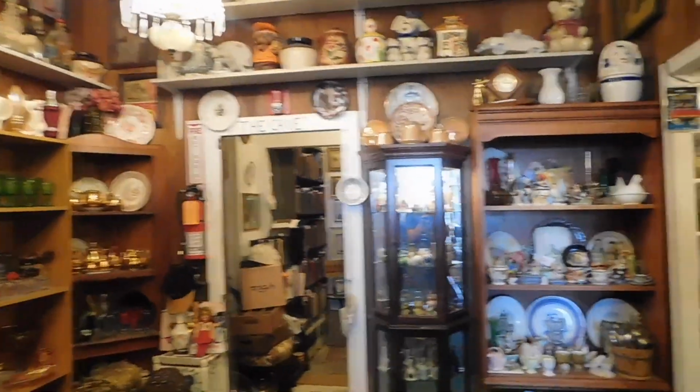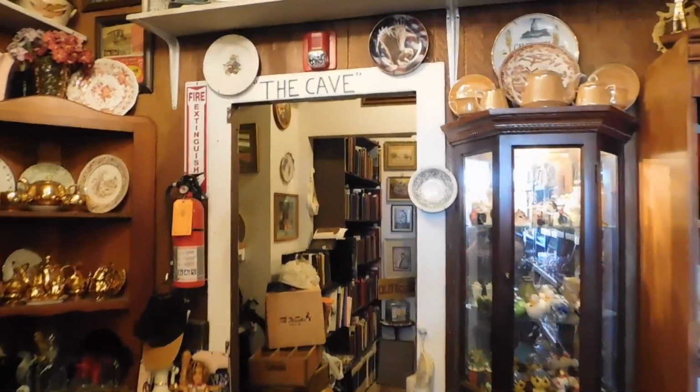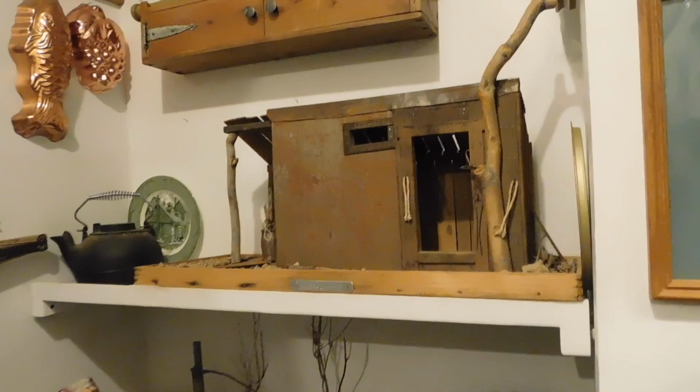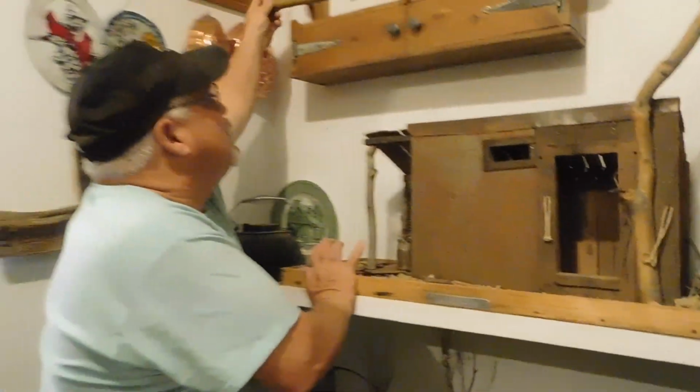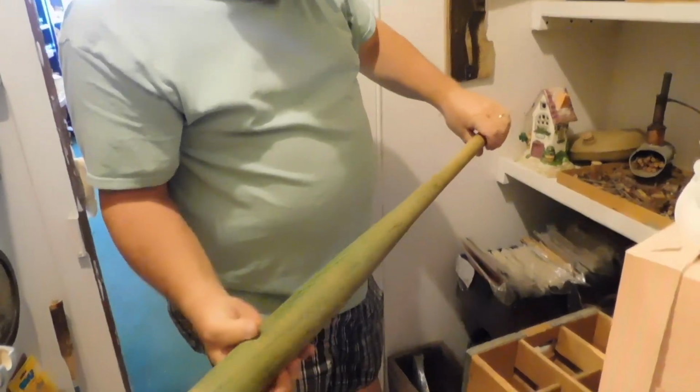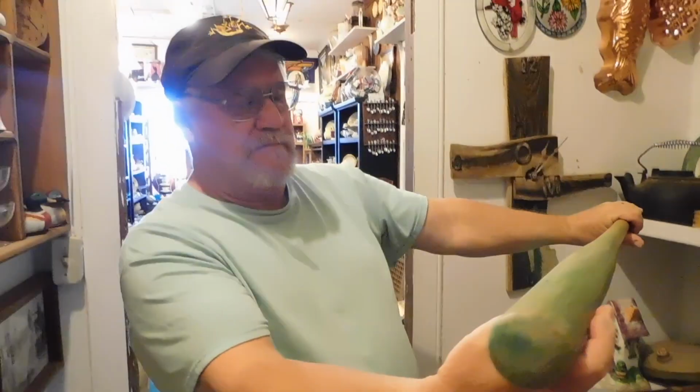All sorts of other great things to look at in here. Whoa, these are some great vintage books. And wolves for all your wolf picture needs. That's cool. I wouldn't mind having that in my house. Oh, that is really cool. Check that out. Not an old bat.